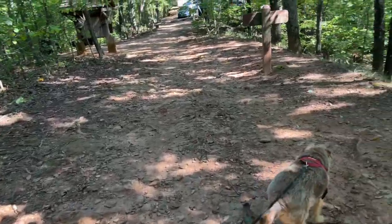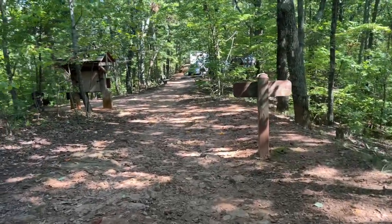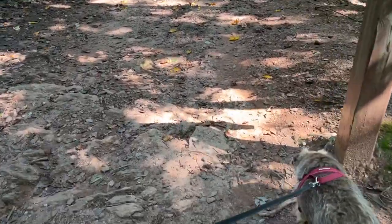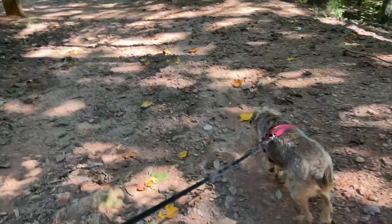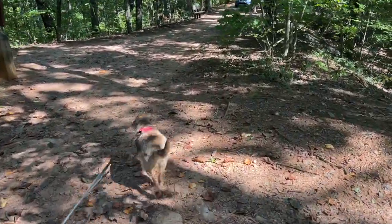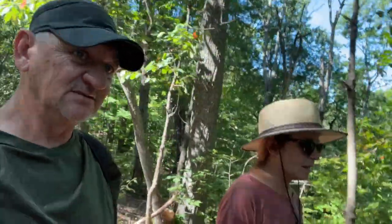We walked over that last hill and you could see the Echoes sitting there. Maggie got real excited and started almost running. I think she's realized now that it's a little further than she thought it was. But she's pretty happy to be back. Great hike. Yeah, it was awesome. It's good to get back out in the woods again.